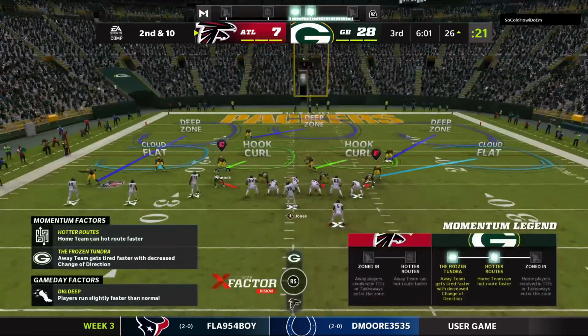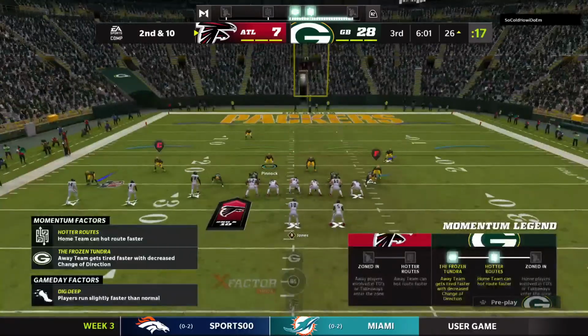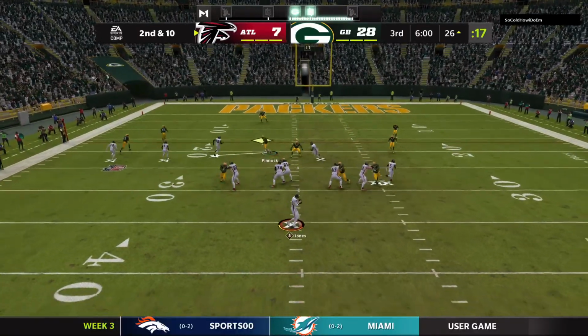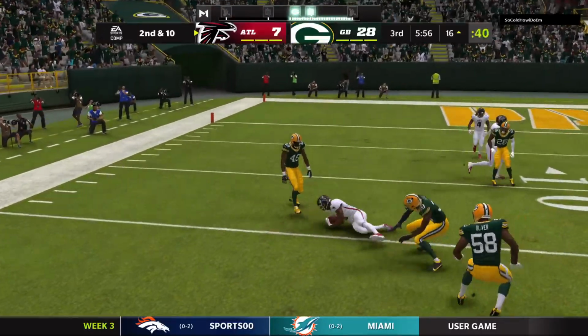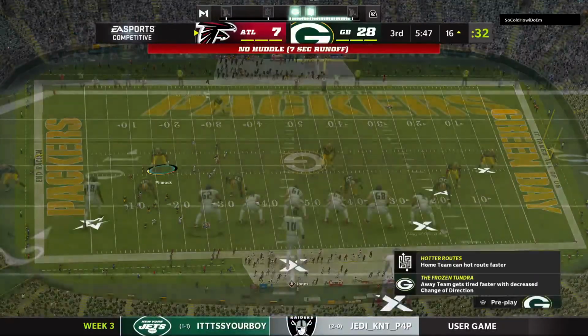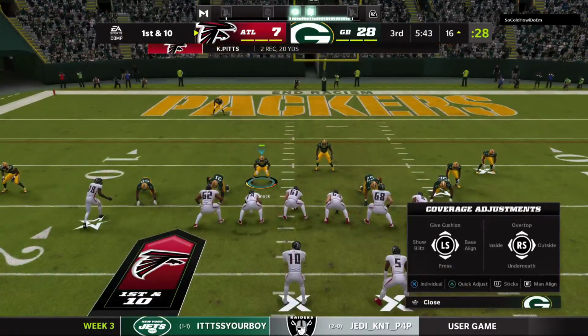After the incomplete pass, here now is 2nd and 10. Back to throw again. That's into the hands of Pitts, the tight end. And this is going to result in another first down as the tackle's made at the Packers 16.